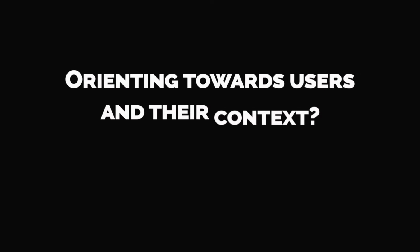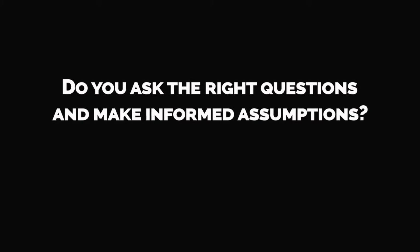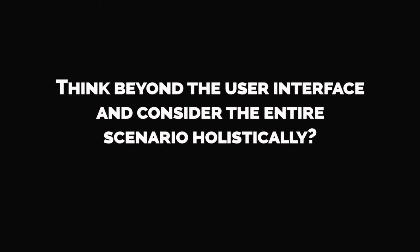Do you inquire about inquiries, or do you promptly leap to a solution? Do you concentrate on users and their context, or do you disregard it? You ask the correct questions and make a number of logical assumptions within the framework of your designated task at hand. You go beyond your UI visuals. You think through the complete scenario of interacting with the product. You present this script to your interviewer.